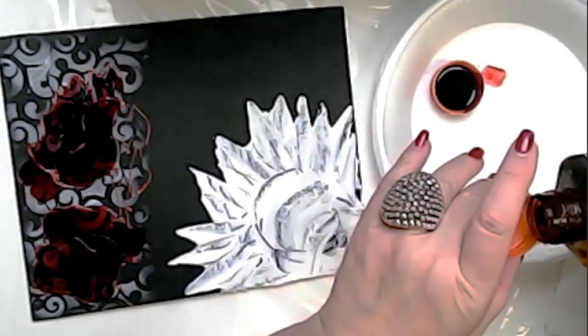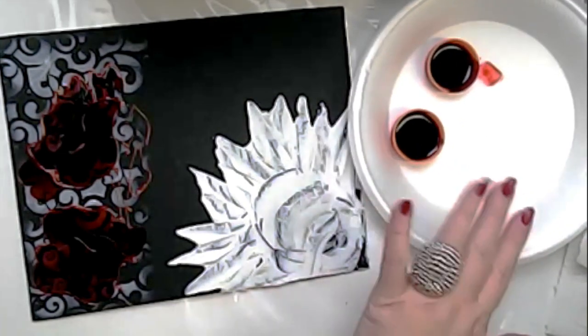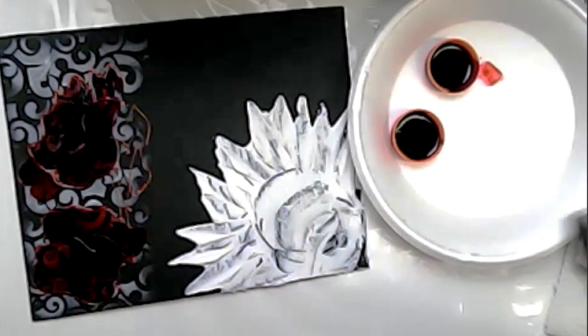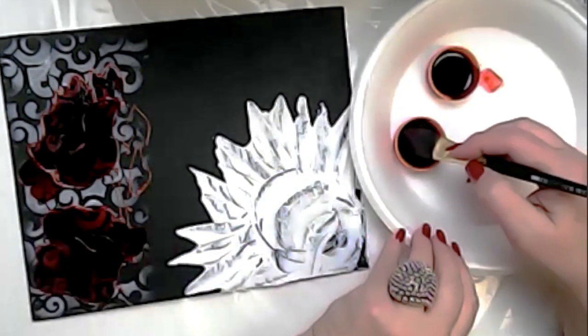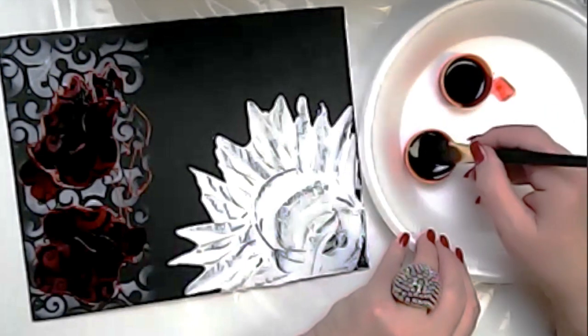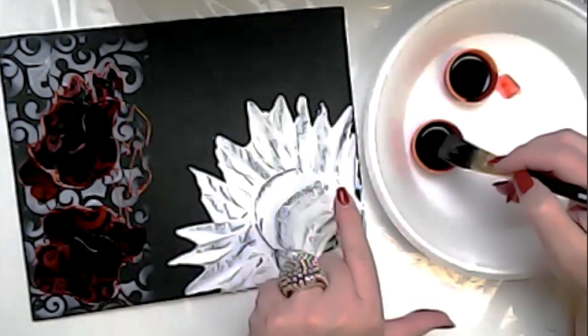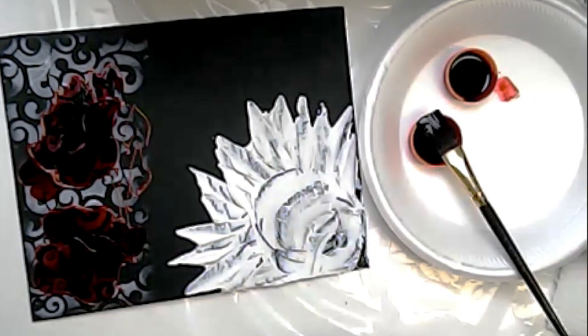Okay, so I'm going to pour up these bottle caps. Keeps your liquid on your palette and less mess. And I'll close off my bottle because it does have a little bit of an odor. So I'm going to soak my yellow, and I'm going to go right to my sunflower. Actually, before I do that, I just remembered one little step here.